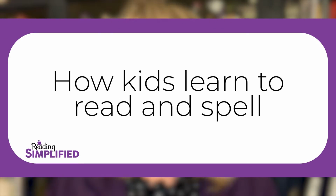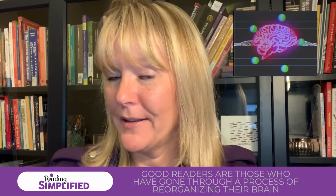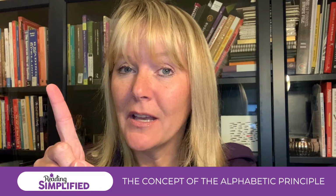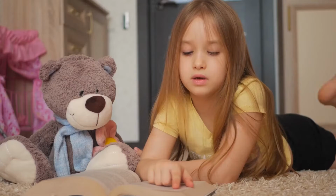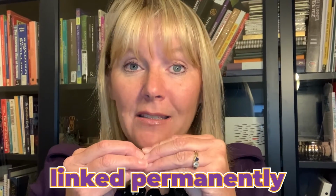Before you understand the power of this quick fix, you need to know how kids learn to read and spell. Good readers are those who have gone through a process of reorganizing their brain. Specifically, good readers have spent many hours processing how individual sounds and words map onto specific spellings. They've gotten the concept of the alphabetic principle, and then they've gained excellence in processing speed, knowing how sounds and symbols relate in words. For the good reader, words are no longer simply an auditory signal. Rather, she now sees in her mind's eye in some way the spelling of the word when she considers the word. Sound and symbols are linked permanently.